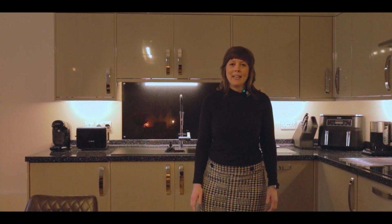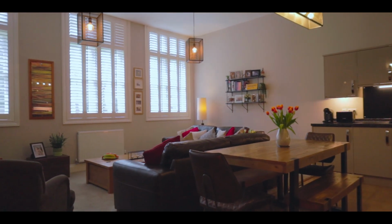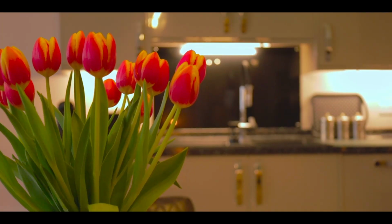Three the Annex is a beautifully presented two-bedroom ground floor apartment which is situated in the grounds of the old King Edward VI Grammar School. This one's quite a lot larger than some that I've seen, and that's particularly shown in the open plan living space which we're standing in now.